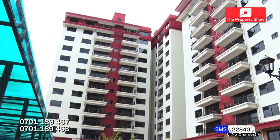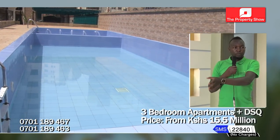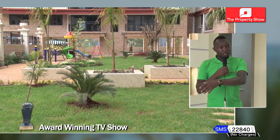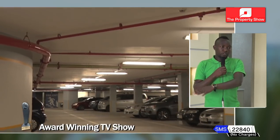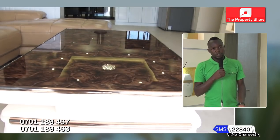The amenities that we have here, we have the swimming pool, that beautiful landscaping outside, our children's play area. And then we have 2 basement parking levels, so parking is enough for everybody. Currently we've sold all the 2 bedrooms. The 2 bedrooms were 24 in total. We've sold all of them, so now we are remaining with around 20-25 3 bedrooms.